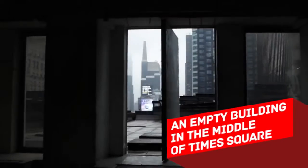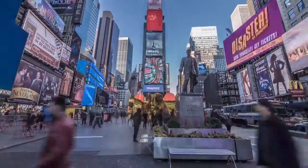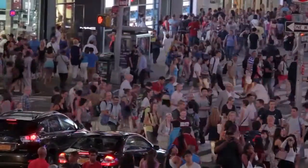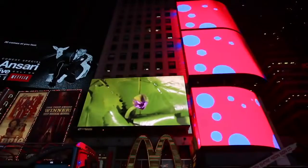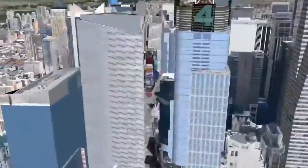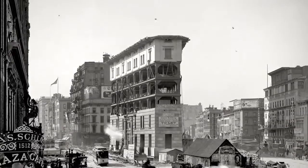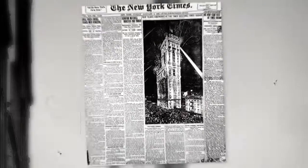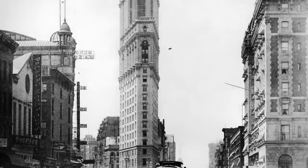An empty building in the middle of Times Square. Every year, about 37 million people visit Times Square in New York, making it the world's second most visited tourist attraction. How do you hide an entire building in such a place? It sounds like magic. And yet, almost nobody pays attention to this empty 25-story skyscraper right in the middle of Times Square. This building, 1 Times Square, was originally constructed in 1904, and it held the headquarters of the New York Times. 8 years later, they moved from there when it looked like this.